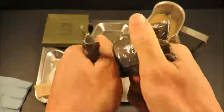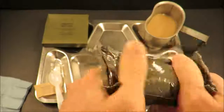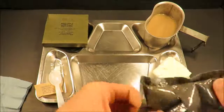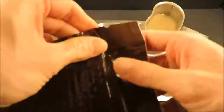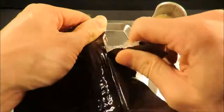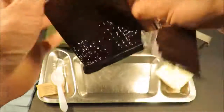Need this packaging. That one was so incredibly separated. I guess that's what happens when an MRE is just sitting there for 33 years. If this ham and chicken loaf is edible, it'll be the second oldest MRE I've ever eaten. Had that Frankfurters. Didn't eat the whole thing though, just maybe one of those Franks. Nice hiss. Thing squeaked. Oh wow.